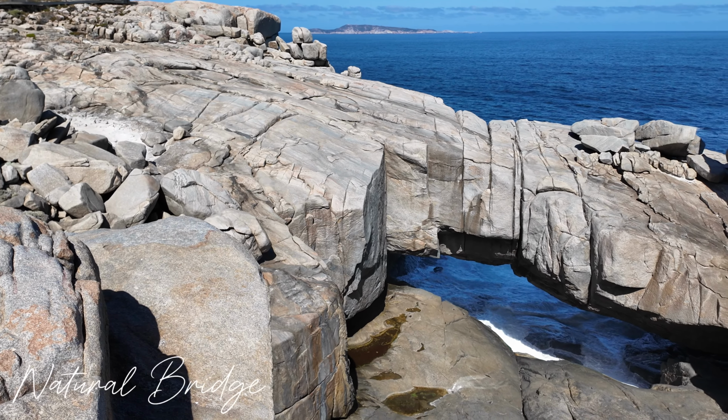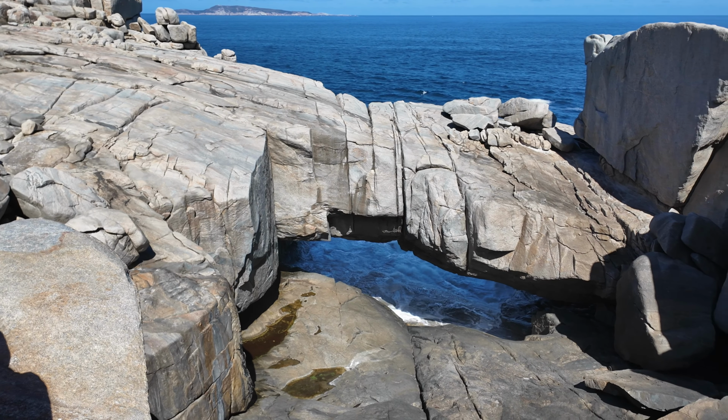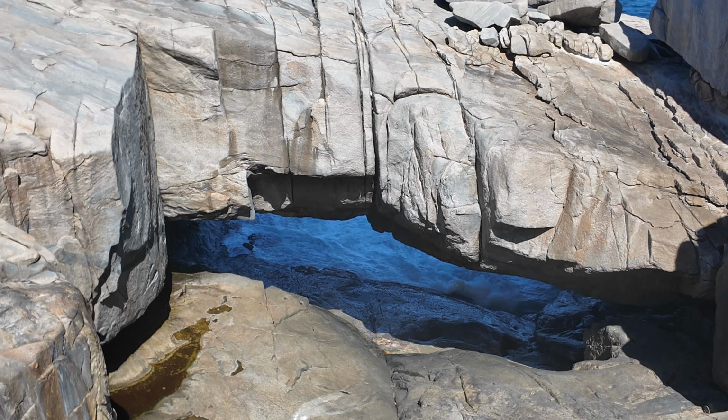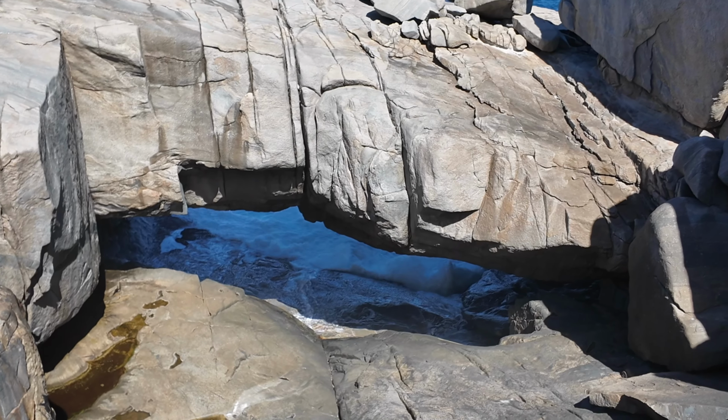Natural Bridge is a granite formation that looks just like a big rock bridge. This bridge is caused by the gradual wearing away of the granite rock by the Great Southern Ocean. It's just a minute's walk from the Gap.